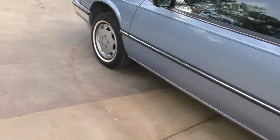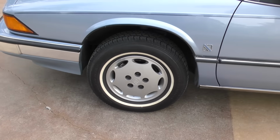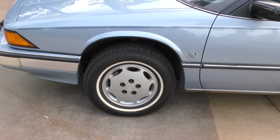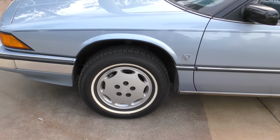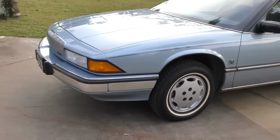You've got very cool looking aero alloy rims, which I think were sort of tricked on the Mercedes design. It looks a little bit like that with the holes and the lug nuts. You've got kind of a handsome stainless front bumper, integrated.